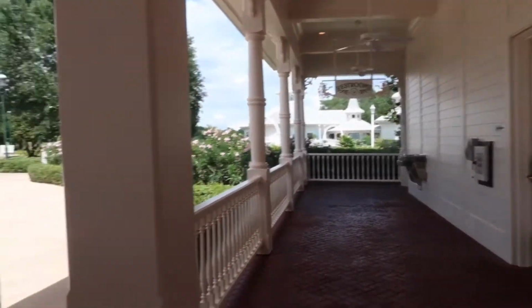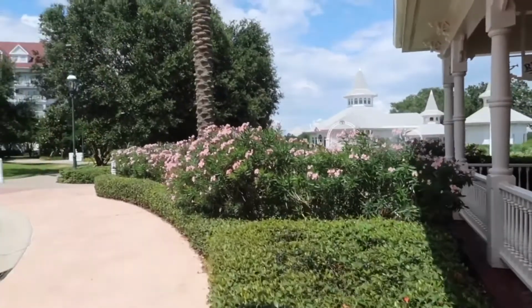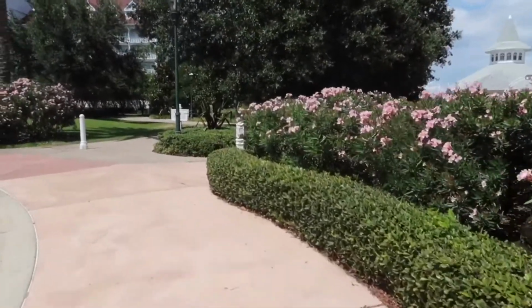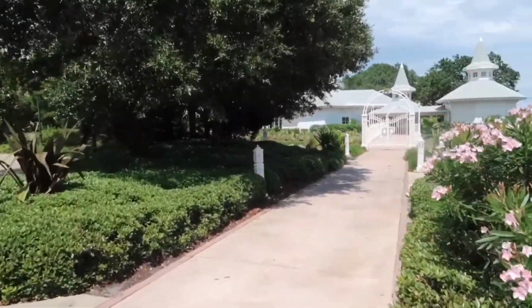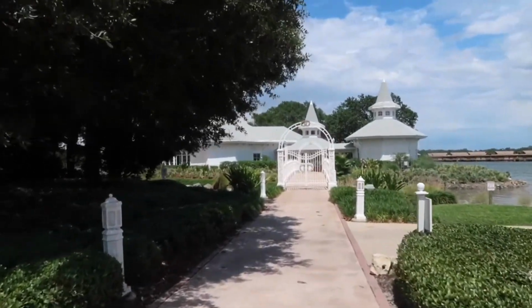Can't get into the wedding pavilion because it's all gated off, but I have previously videoed it, so if I can insert it I will. But if we just walk around here, don't know if that's a new thing where they've just gated it off, but when we went in before it wasn't even an issue. But yeah, can't get in now, but if I can insert it I will.